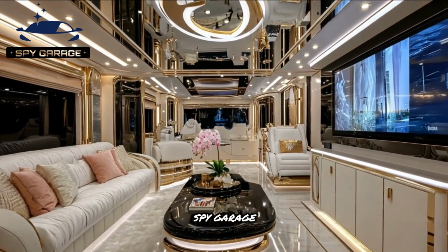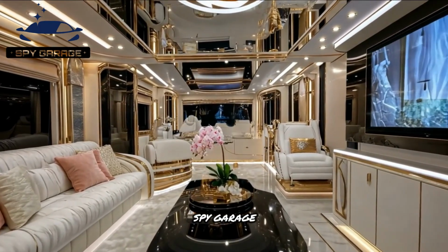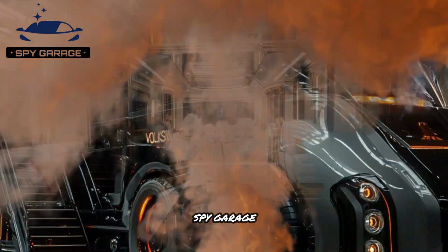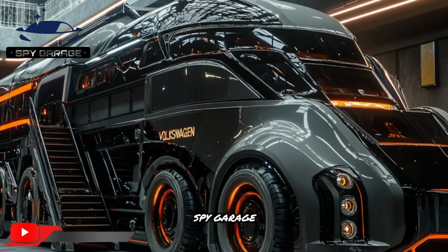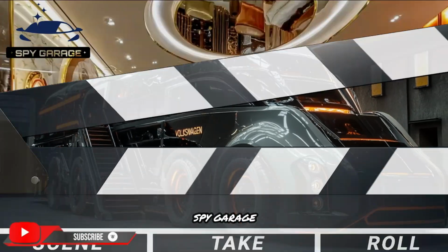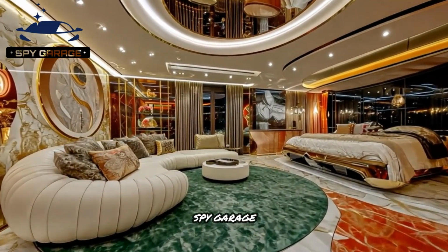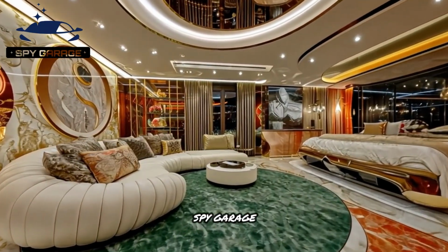The 2026 Volkswagen Superior Motorhome would essentially seek to provide a well-balanced combination of cutting-edge technology, elegant comfort, and useful functionality. It would serve people and families looking for a dependable, well-designed, and visually appealing mobile retreat that provides an incredibly good experience while traveling.